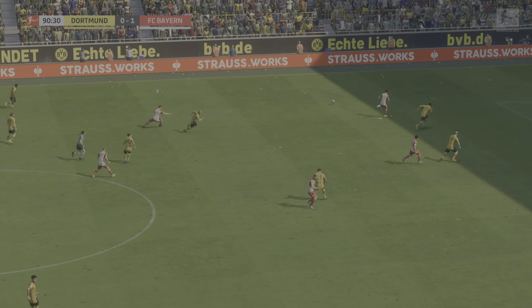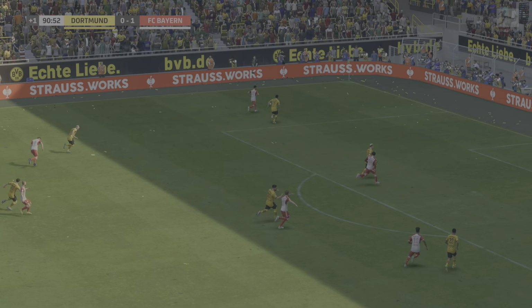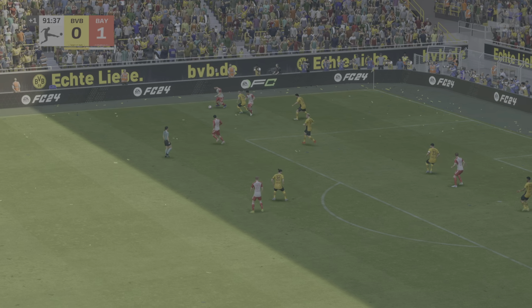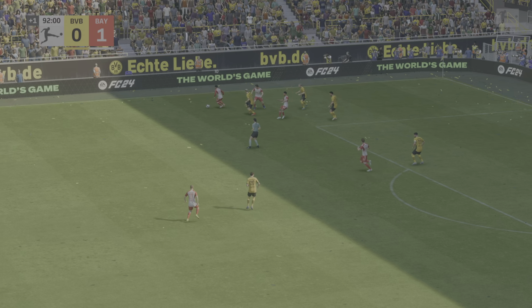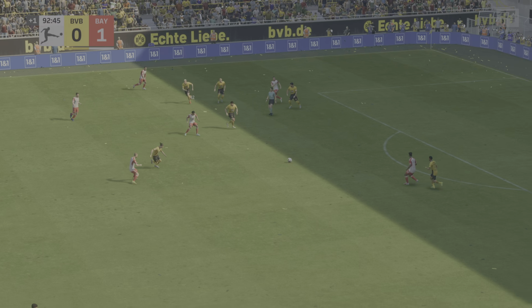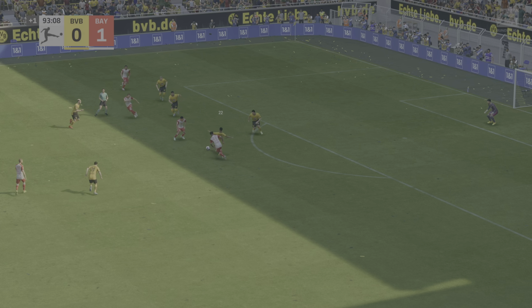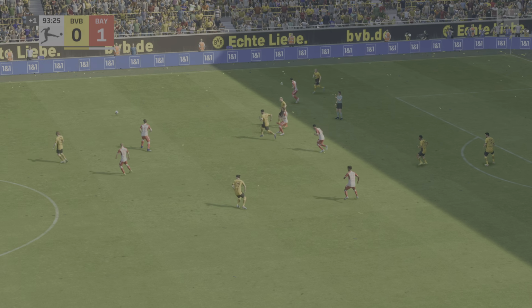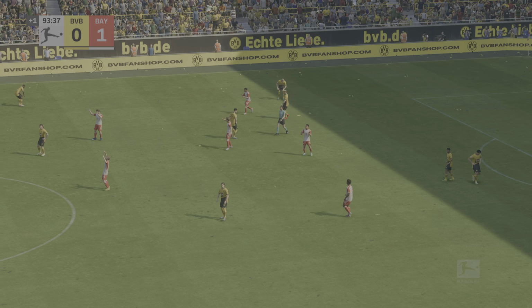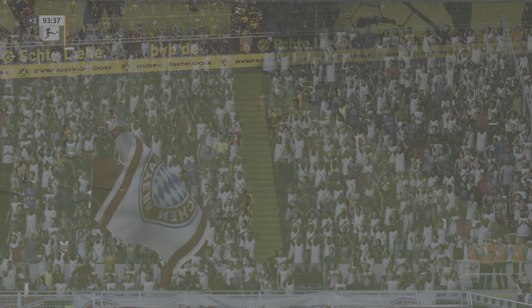And the fourth official confirming that we'll have one additional minute. Could play it in. Sané. Now with Coman. And there we have it. The referee brings this match to an end and Borussia Dortmund have to accept defeat.